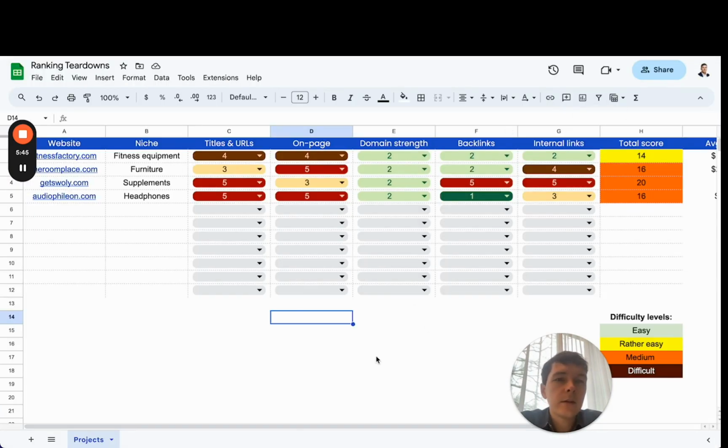The scoring scale goes from 0 to 100. 100 is super hard to reach, so everything above 70 is really strong, and they have an 85, so I'm giving it a 5 out of 5 here as well.